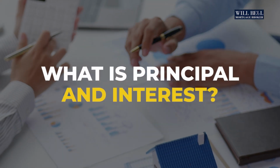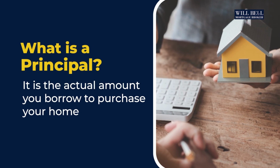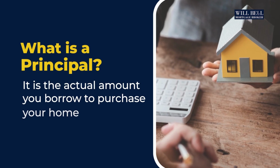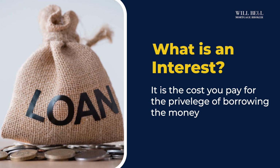Understanding the terms principal and interest is crucial in the mortgage world. The principal is the actual amount you borrow to purchase your home. Interest, on the other hand, is the cost you pay for the privilege of borrowing that money. It's akin to a rental fee for using the lender's money. Most home loans are structured over a 30-year loan term. During this period, your payments gradually reduce the principal amount while also covering the interest charges.